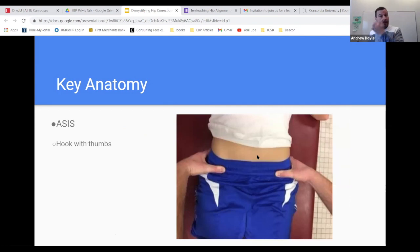Same thing with the ASIS. We could either be on it, and that can skew your observation, or we could be a little bit high, or a little bit low. So come on it, slide immediately off into the soft tissue, right below it. That's one of the things that I advocate for. So hook your thumbs right underneath it.